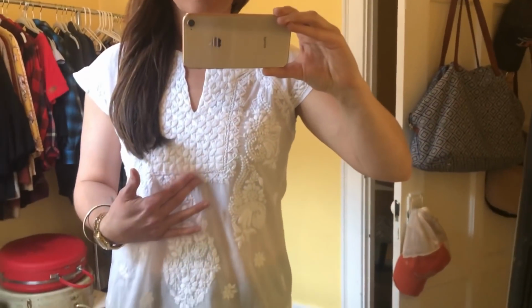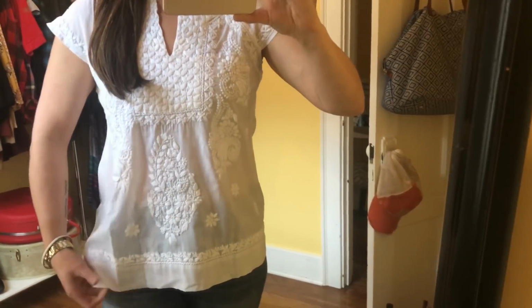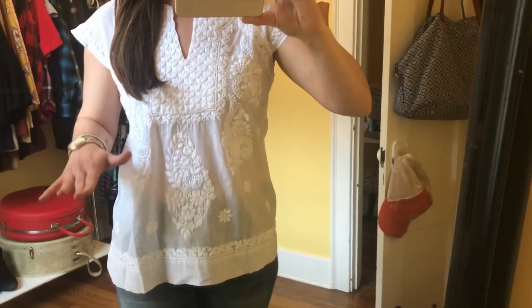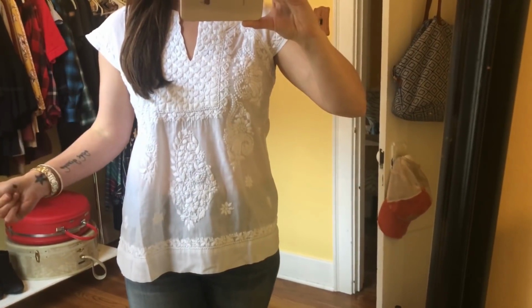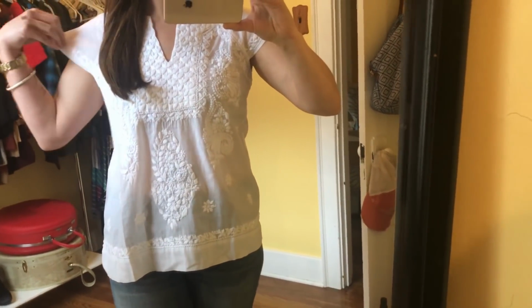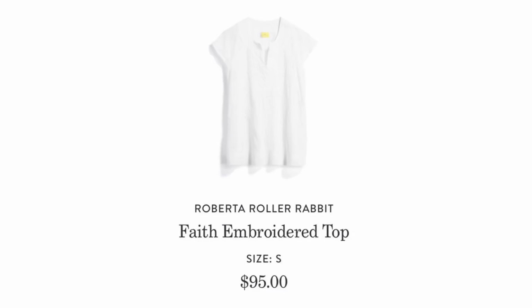The detailing is absolutely stunning. The embroidery is gorgeous. It's so comfortable. It's so breezy. I would live in this top as soon as the weather turns warm. Oh gosh dang it. I love it so much.